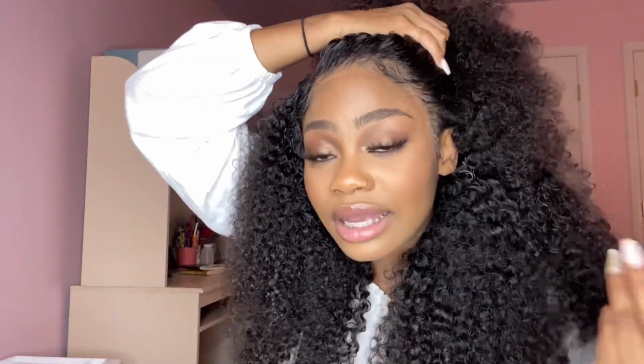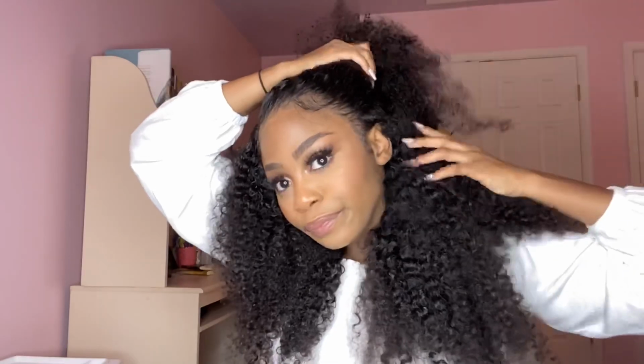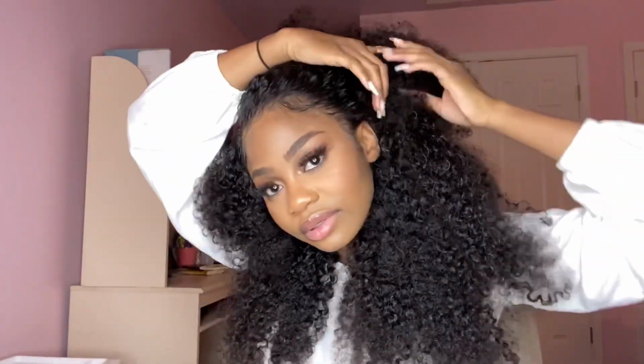And I love the frontal. Look at this. This isn't HD. My eyes are looking kind of red. This is not HD lace. This is not transparent. This is just regular Swiss lace. This is on some regular stuff, you know what I'm saying? So it looks really natural. I low-key want to wear it up. I want to wear it up. Imagine you put this up. I low-key want to wear it up.